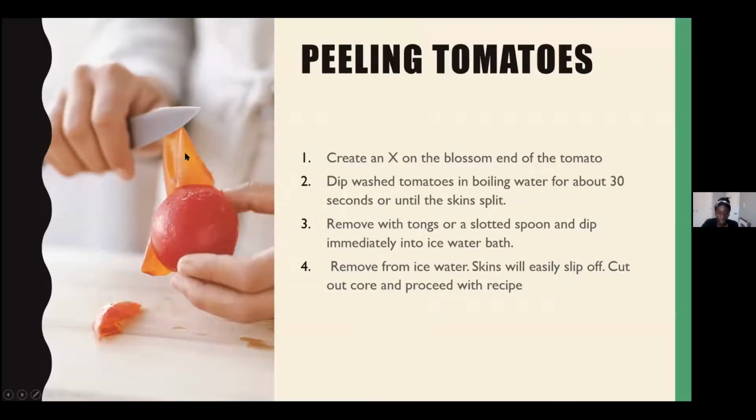Okay, so some recipes may call for you to peel your tomatoes, say if you're doing a sauce or anything like that. Peeling tomatoes is actually pretty easy, and when done correctly, they come off really well.